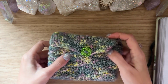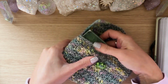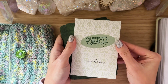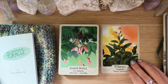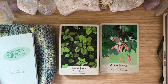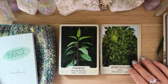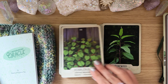So, first deck. Okay, I'm just laughing because I'm seeing how her little brain has worked. The first one that she chose is the Southern Botanical Oracle. This is an indie deck, and I do like it. It's a plant deck, and I'm a plant bitch, so I love it. It's a very calming deck for me. I love the keywords, key phrases down the bottom. Look, I don't use it a lot, but I do like it.